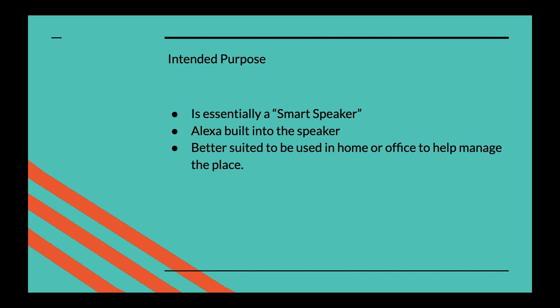So its intended purpose, it is essentially a smart speaker, so it works like any other Bluetooth speaker. You can connect to Bluetooth, and it can be used that way, but it has Alexa built into it. Most all Echo devices are connected to the voice-controlled intelligent personal assistant service Alexa. The features on these devices include voice interaction, music playback, making to-do lists, setting alarms, streaming podcasts, and playing audiobooks.